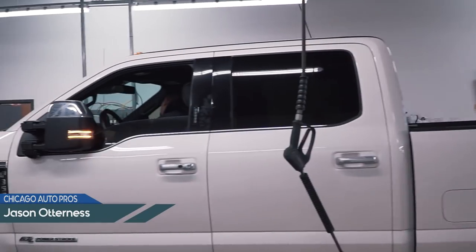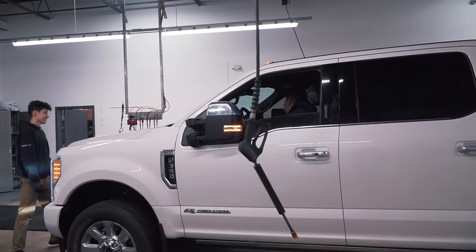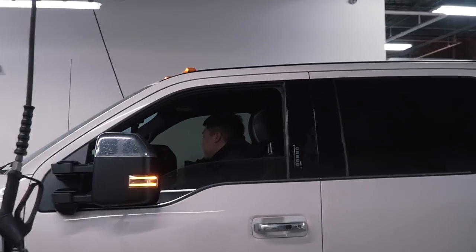A big truck, man. Sure you got this? Little guy in a big truck.